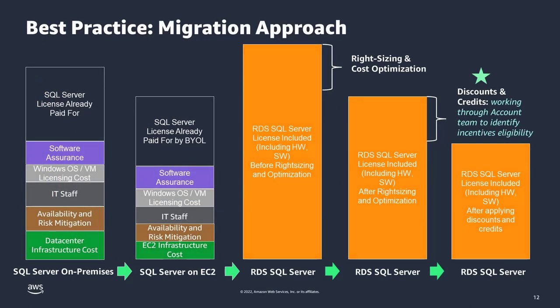So this is a higher level picture of the process that we follow. When we start on the left-hand side, we try to understand all your cost elements in terms of your infrastructure costs for your data center, your costs of availability and risk mitigation, costs of your IT staff and underlying OS and virtual machine, and what you may be paying Microsoft annually for software assurance, and then what SQL Server licenses you have already paid for that are still existing licenses versus licenses that may have expired over time.